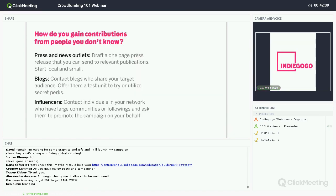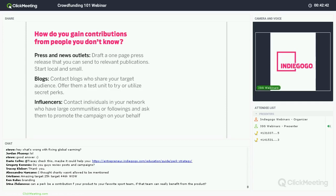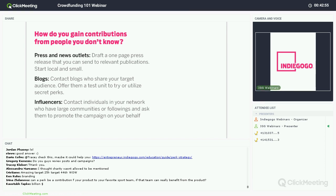So the big question is, how do you gain contributions from people you don't know? That's the $1 million question. Literally millions of dollars are hanging in the line and you just don't know how to get to it. And so one of the ways to do that is press and news outlets. What you want to do here is draft a one-pager and send this to relevant publications.